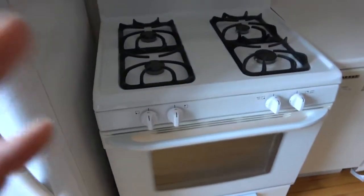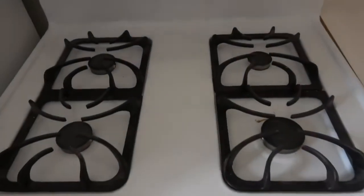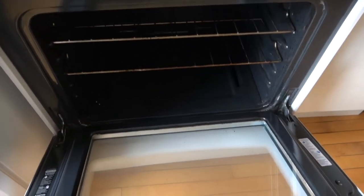You have a full-size stove. Whoops, sorry about the fingers. Which again is very clean. The inside is also very clean. I don't know if you can see that very well, but this is ready to go. I'm going to open up the cabinets.